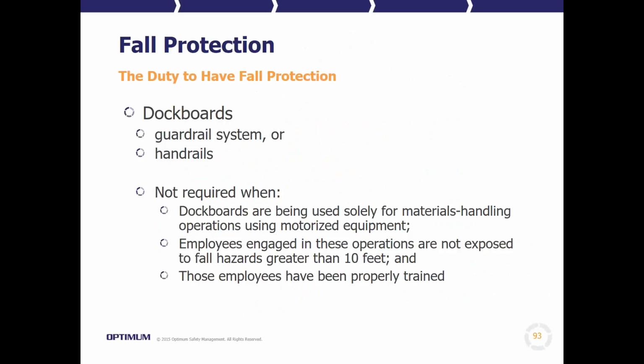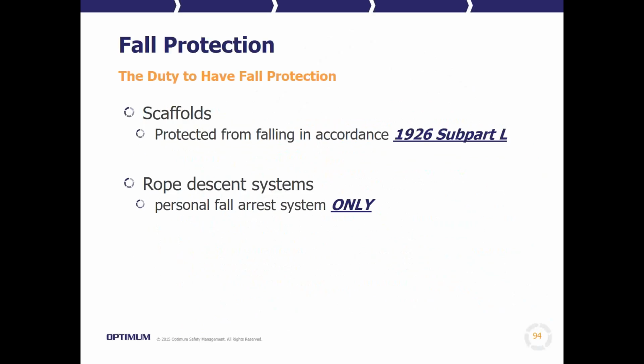Dock boards. So at our docks, we can only use guardrail systems or handrails, and these can be removed. We don't need to have them in place if we only have motorized equipment doing operations in this area, and the fall hazard is less than 10 feet. Additionally, those employees in that area must be properly trained. So you're seeing a lot of selection, a lot of different options here. So we need to evaluate all these areas and decide what we are going to use for your facility. So that'd be something to be thinking about.